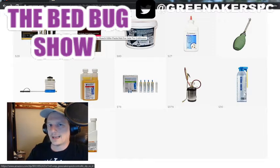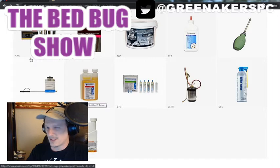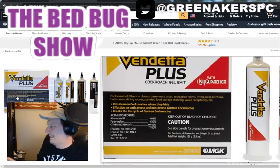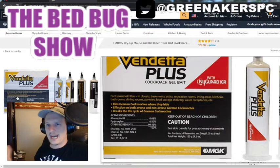If you've already got a guy coming out treating for cockroaches, and you don't want to disturb anything he's been doing, because you don't really know what kind of chemicals they're using, if you use Vendetta, it's really good bait. It's got Nygaard, which is an IGR, and you can use it underneath your sinks in different places. Don't use it out in the open. You just need a pea-sized amount.